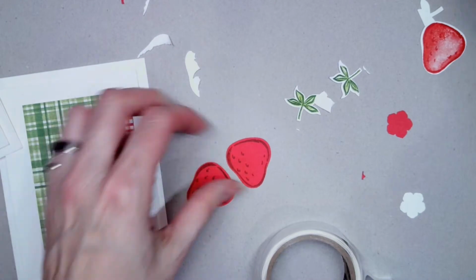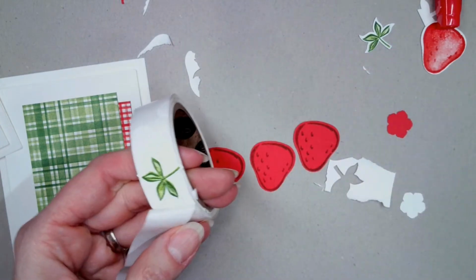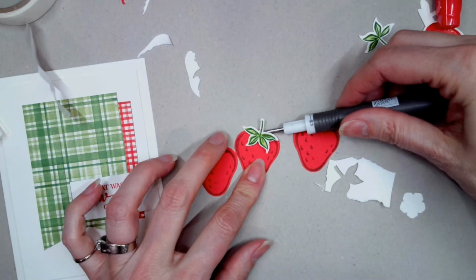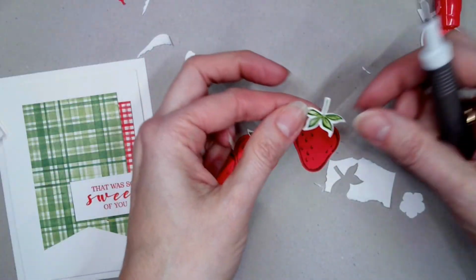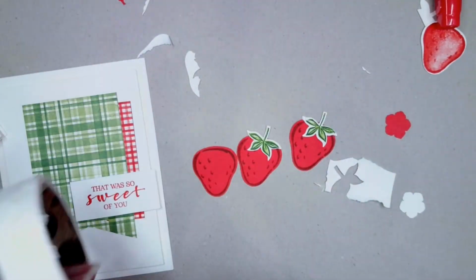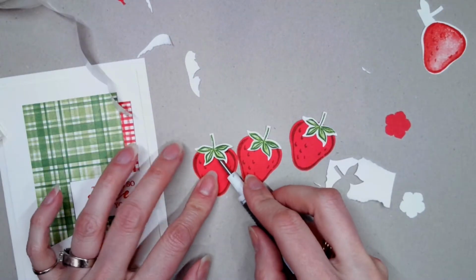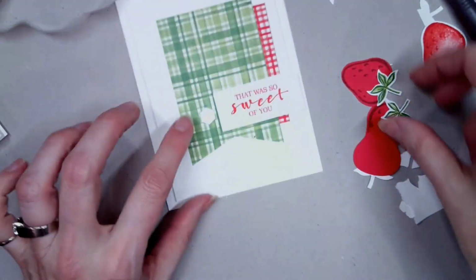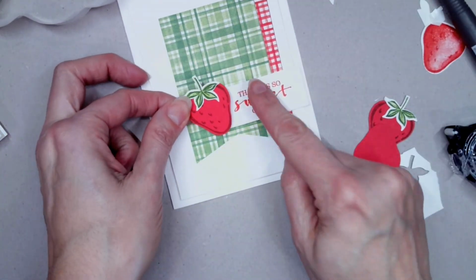Like that. Then it's just assembly. So for these, I like to attach the tops with a glue dot. Glue dots are my jam. And where's my pokey tool? There it is. 1, 2, 3. Okay. So the first little guy, I'm going to pop up with a dimensional. So I put the dimensional beside where I want it to go, and then I'm going to put a little bit of adhesive on the other side so that it's all even with this, which is popped up on dimensionals.